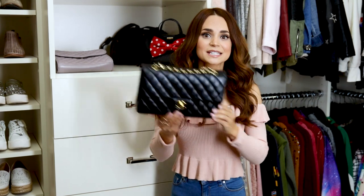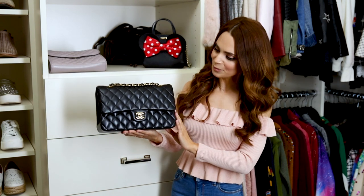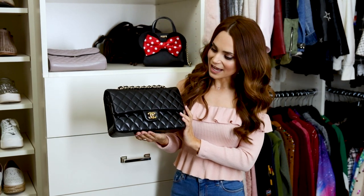My last purse is the fanciest thing that I own in this entire closet, in my whole wardrobe. This is a classic Chanel purse, and I got it because I really wanted to have a piece in my wardrobe that would withstand time. Something iconic, something classic that would go with everything, and this is it.